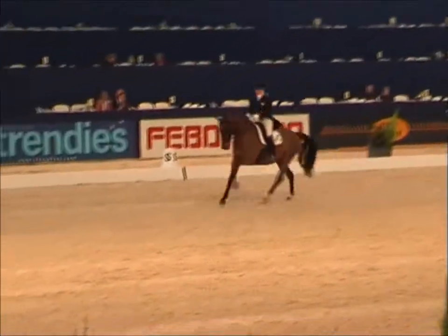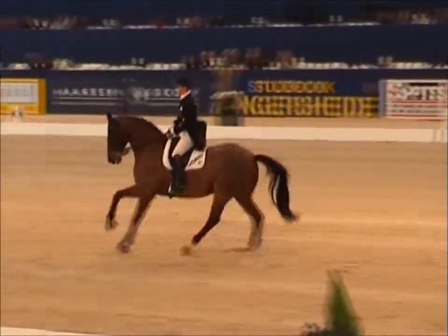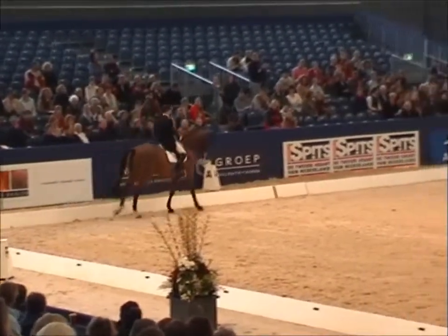Extended canter. Really ground covering there. And the head stays nice in the same position. A little bit of tension by coming back, a 7. And the change at the end also a 7.